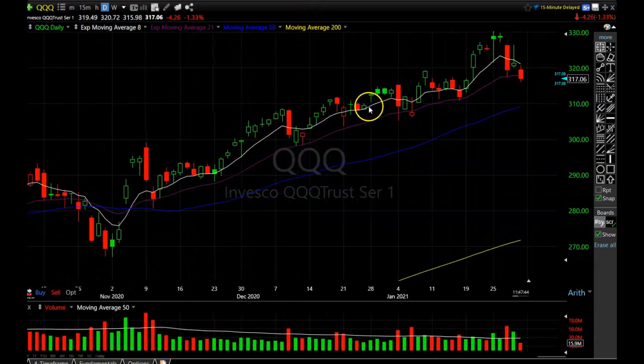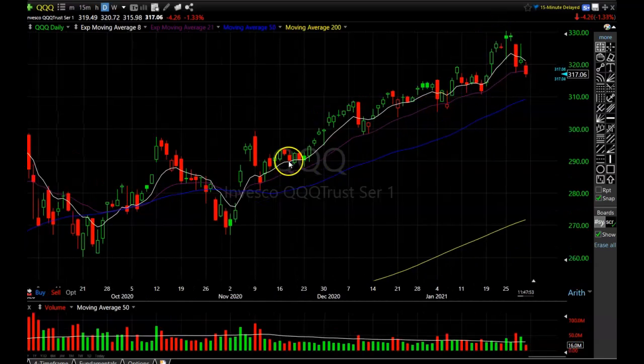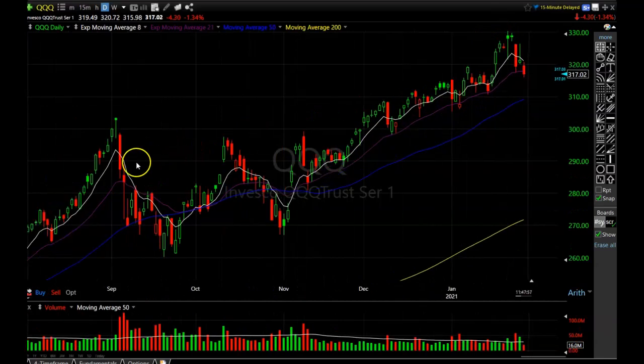If I zoom in just a little bit, you can see we had that bullish hammer. I know it's a bullish hammer, but it's almost like a topping candle when the market has been moving up. Because if you go back, we had a couple of them right here, and then we had a little bit of a reversal. And if we go back to September, we can see we had that bullish hammer right before the market rolled over, just like we're having right now.